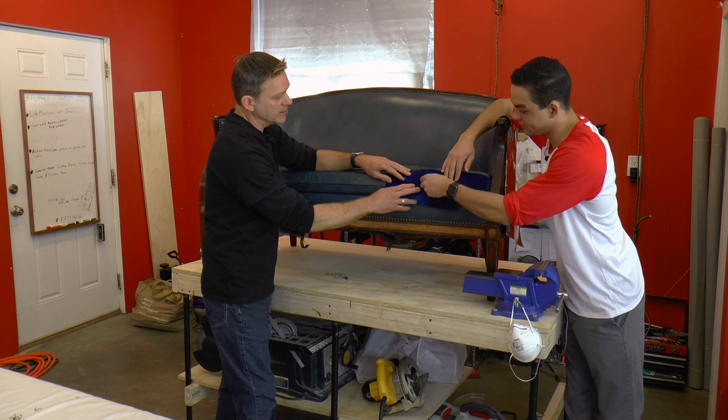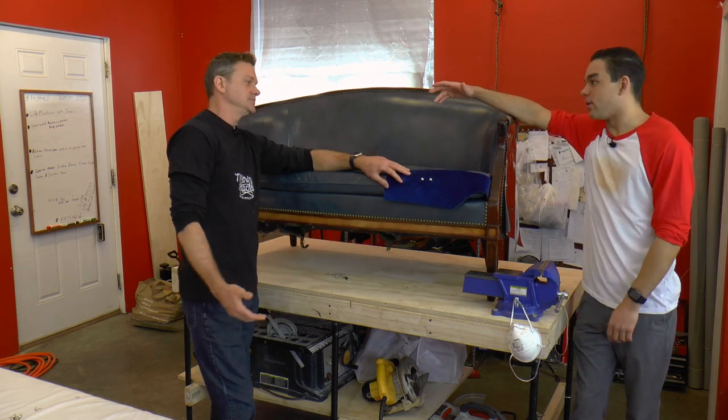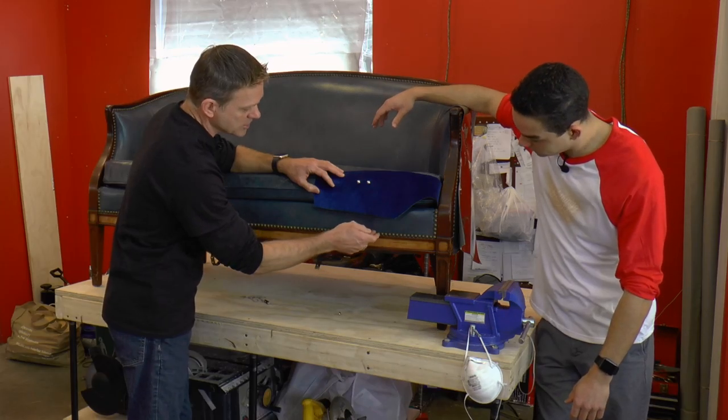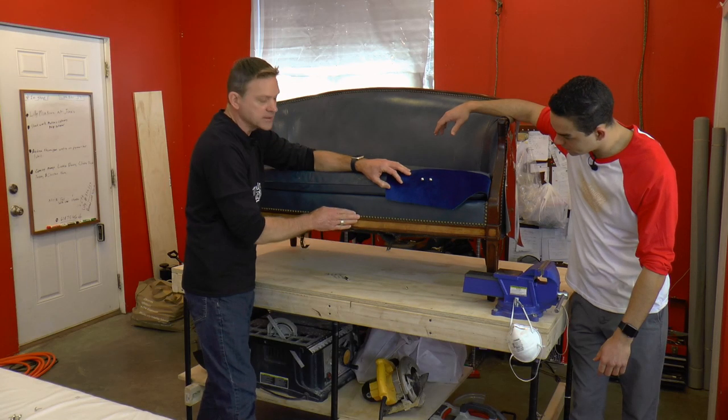Make it a little bit more interesting. But, you know. It's been done before. It's kind of boring looking. It is kind of boring. But we're gonna have to hide the staples. See, right here, there's no pool underneath here. Mm-hmm. So there's staples behind these decorative nails. So these right here are hiding the staples underneath.